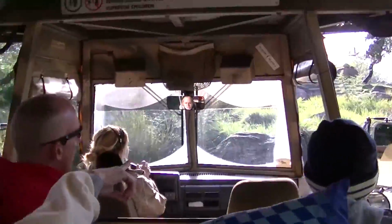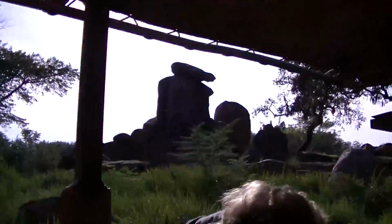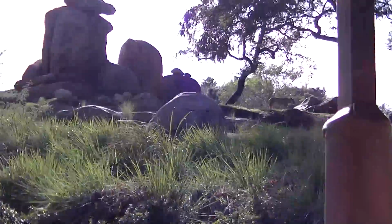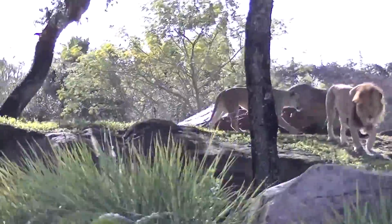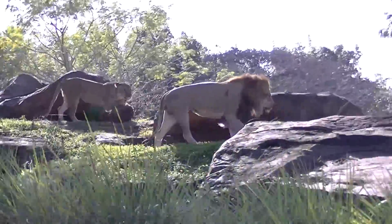Alright, you guys get ready to look over to the left. What we're seeing is amazing. It's a male lion right there. Look at him. Not only is it a male lion, but he's awake. That doesn't happen. Ever. He sleeps all day long. He's probably going to sleep right now.